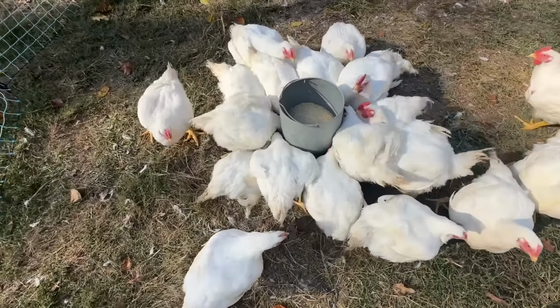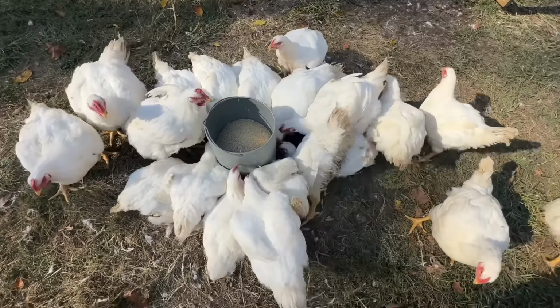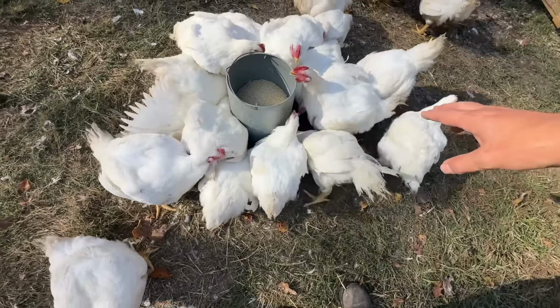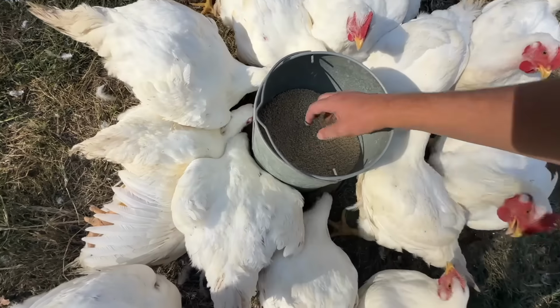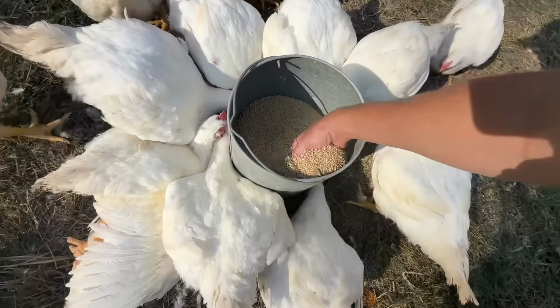So overall, the birds look fine. They look healthy. What I'm seeing, however, is, see like right here, well, this is a good example. These birds get so big and they get so aggressive for feed that's why I try to take some and throw it out here on the ground to get them spread out a little bit at this size.